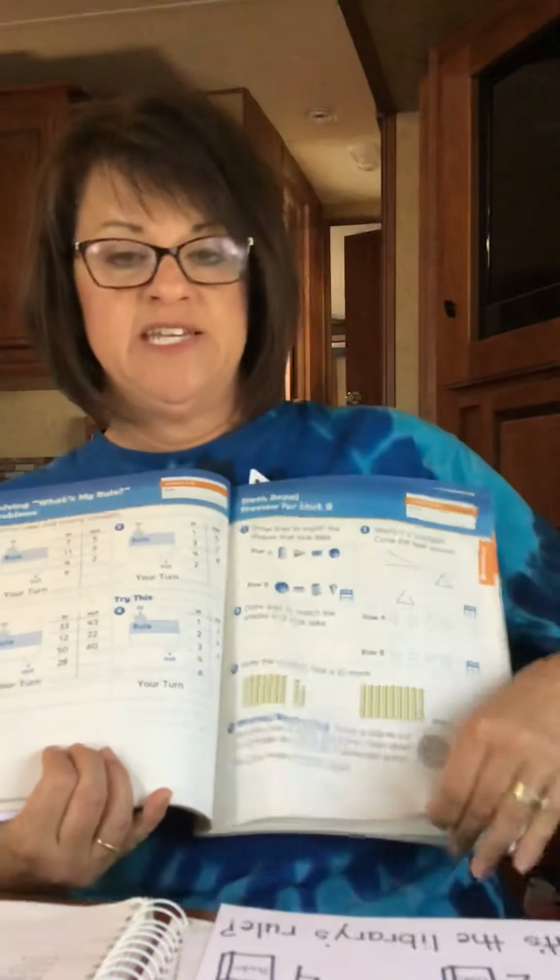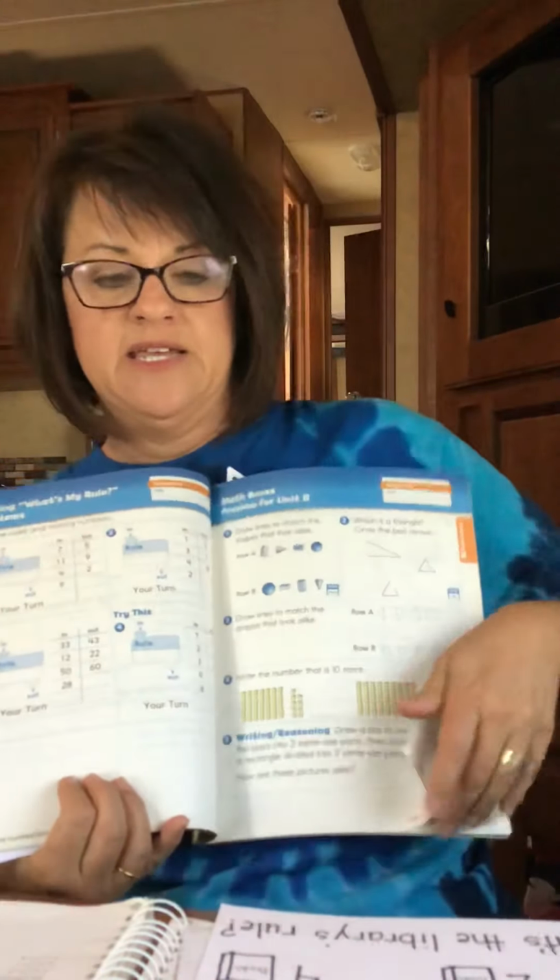So today is Friday, and this is your math lesson. On your schedule, it tells you that you're going to be doing page 148 and 150 in your math book. And you'll see that both of these pages have this funny little thing on here that has a rule, and it looks like a funny machine. This is called the function machine, and we're going to talk about how to use a function machine in math.